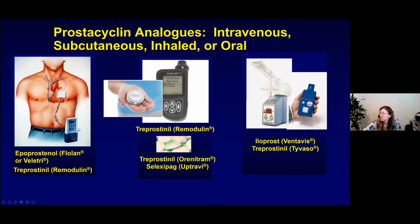For sub-Q administration, it's a much smaller pump, and then they're switching from this older one to this newer one. Not a big advantage with one versus the other. The main disadvantage to subcutaneous administration, though, is it's painful. So we don't actually have a lot of patients on it. 90-something percent of patients have pain. You can often treat through it, but many patients over the long run find it not worth it.